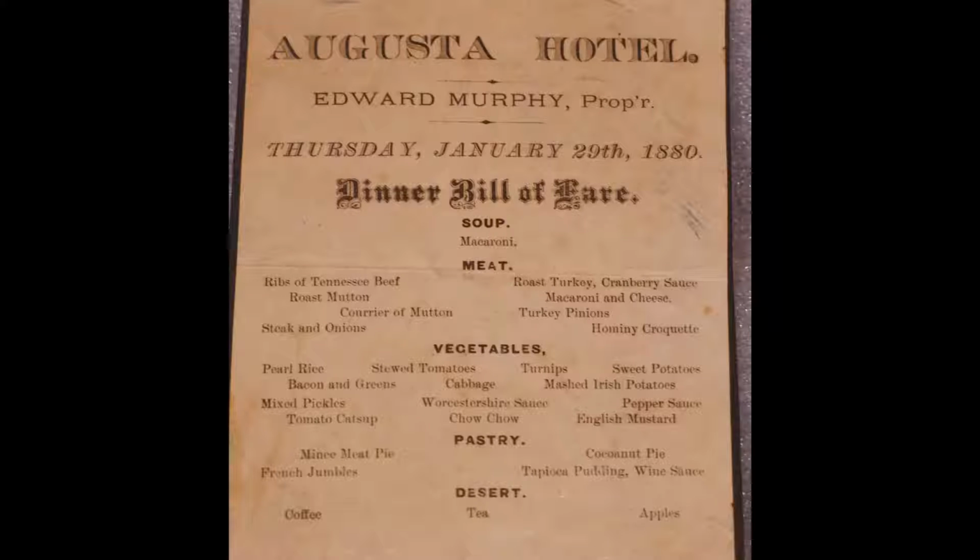The reason why I pulled menus is because I honestly find them fascinating. You can see exactly what a restaurant was serving on a certain day, depending on how exacting the menu is, just at different times in history, which I think is really cool. For example, the first menu I have here is from January 29th of 1880, and it was used at the Augusta Hotel, which was at 607 Broad Street.